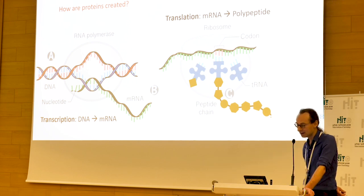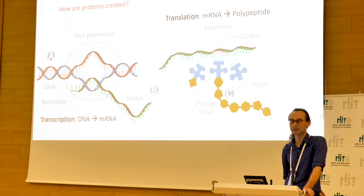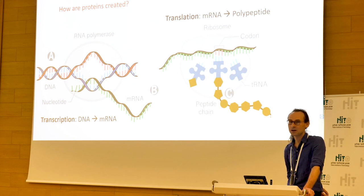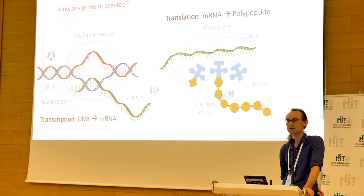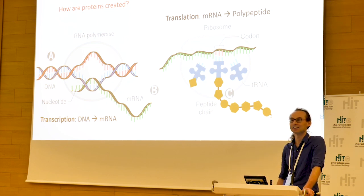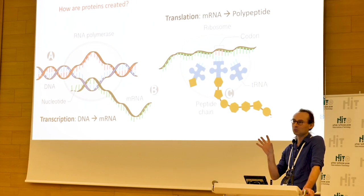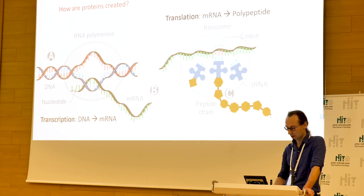So basically, the way this machine works, we have an alphabet of 20 amino acids that build up proteins, and only four nucleotides that build up mRNA. So there is a translation table from triplets of nucleotides to the 20 amino acids that are, basically these triplets are called codons. And there is a molecule that knows how to speak the language of peptides and genetic molecules. So this molecule is called tRNA, and it knows how to read out the specific codon and bring the right amino acid to the growing peptide chain.